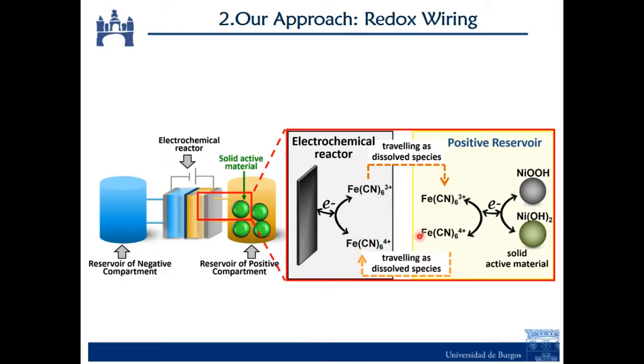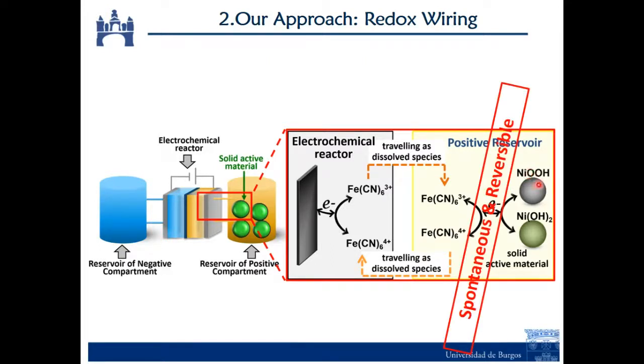So basically, we pump iron 2 into the electrochemical reactor. The iron 2 is oxidized to iron 3. So basically, it's delivering one electron to the current collector. Now the iron 3 goes back to the external reservoir. And now what we need to happen here is that the iron 3 is reduced to iron 2 and is taking one electron from the nickel 2, which gets oxidized to nickel 3. So in this way, we regenerate the iron 2, which is pumped back to the electrochemical reactor. So basically, the iron 2, iron 3 is just the molecular wire, and we store the charges actually in the solid particles.